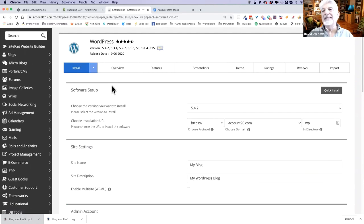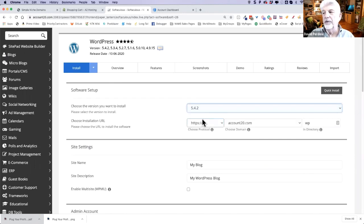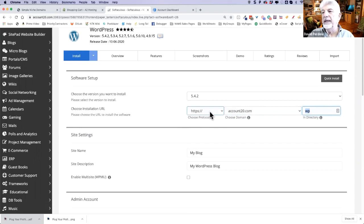Now it comes up to set it up. This is how we're going to set up the WordPress. So which version are we going to install? We want to install the latest version, and this is 5.42 for that. So the directory is WP, and it is going to be account20.com is where it's going, and it's going to be HTTPS because I want it to be secure, and we have a free SSL over there, right?